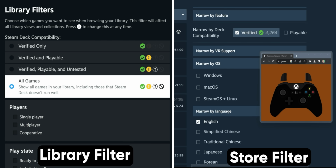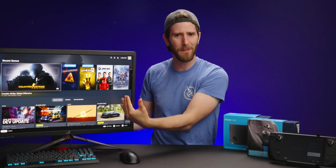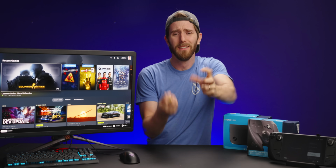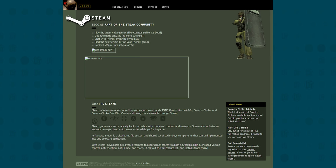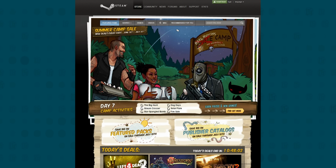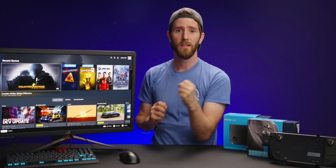Why does the filtering mechanism work completely differently in the library? It's like each section was made by a different team and none of them have ever even had lunch with each other. I mean, I know Valve has an unorthodox internal structure, but come on guys, I'm rooting for you. Which is why I'm not gonna nitpick at all the other little things and highlight the fact that overall, Valve has done a pretty good job with Steam over the years. I'm sure you guys are gonna love some of the new features we've talked about, and I have faith that they're gonna get these kinks worked out eventually.